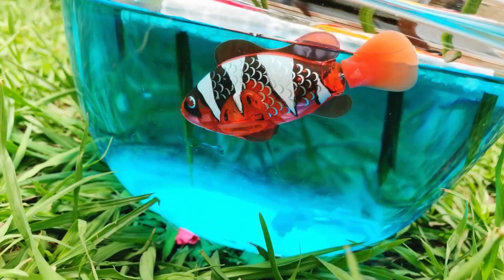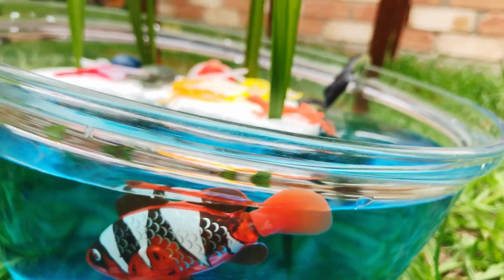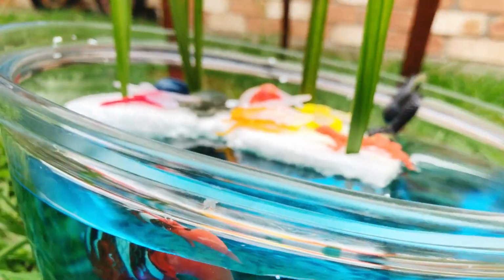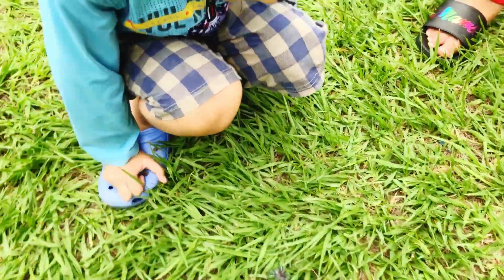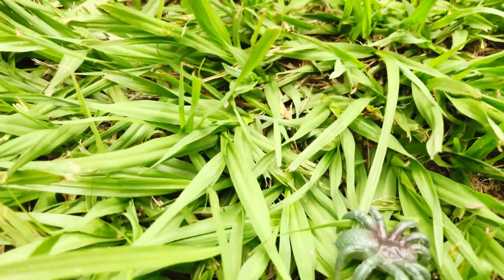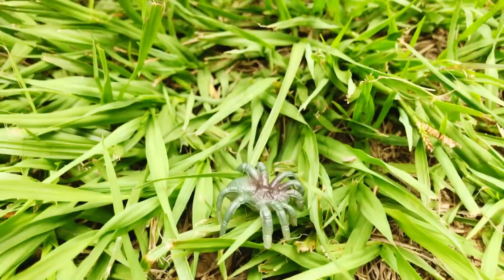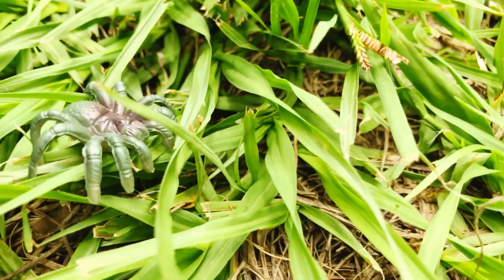So tell me. This is a fish, fishy. Hey. Don't touch, Yaya. What's this? It's a big spider. Look at this. What's it doing here? We will put it in the pond. We need it.